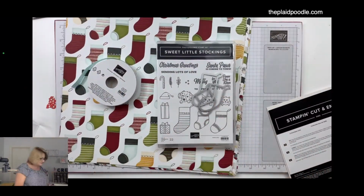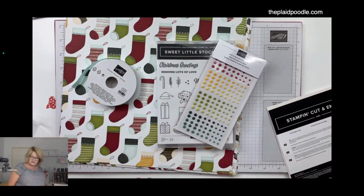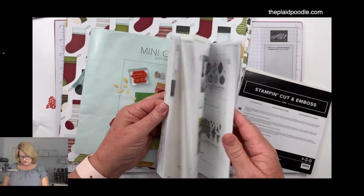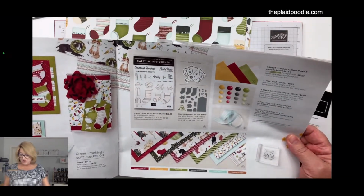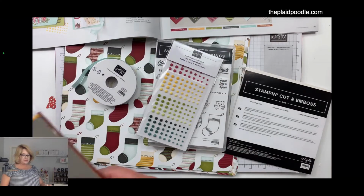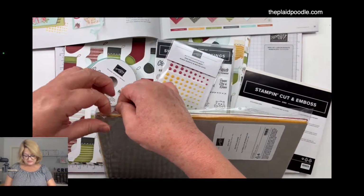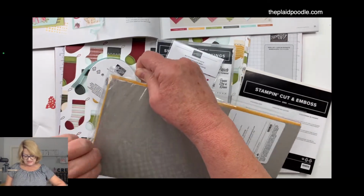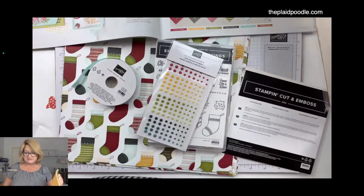So that, what else? Oh, here's the little dots that come with that suite. So you get all of this. I'm pretty sure I'm not leaving anything out. Oh, the felt. The felt's the most important part. Because you can use the dies on these felts and make little felt stockings.